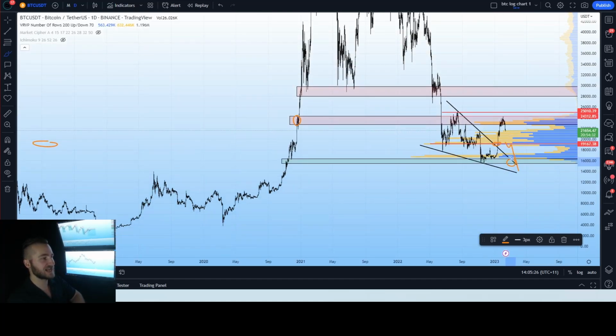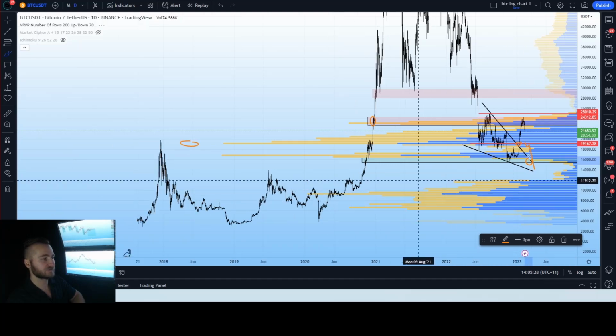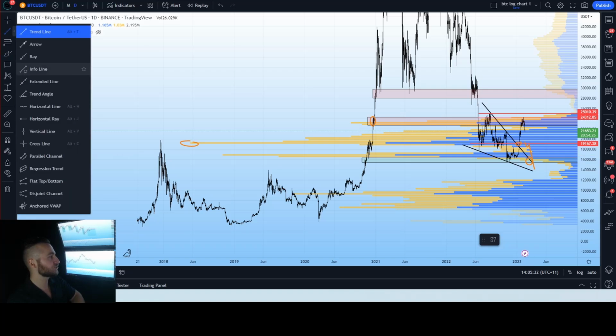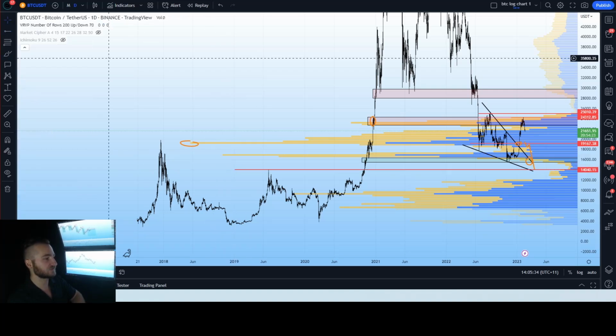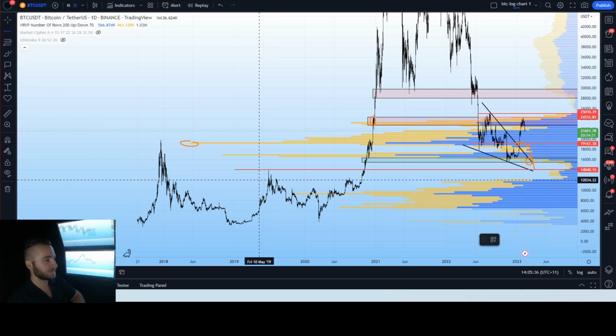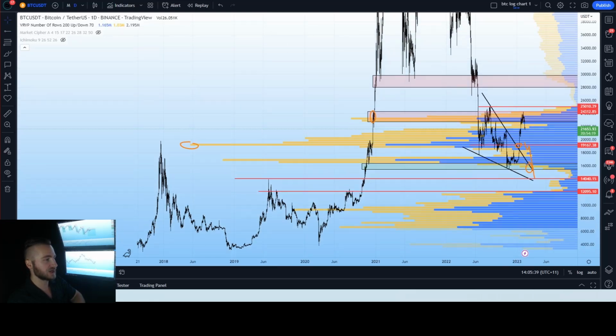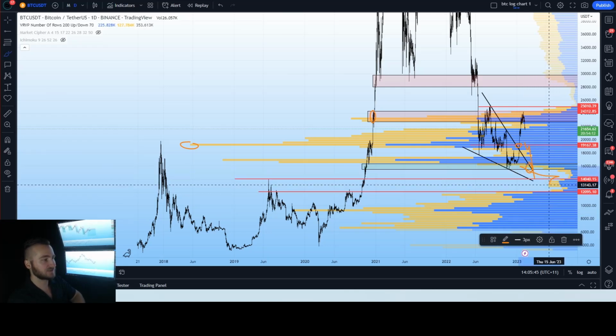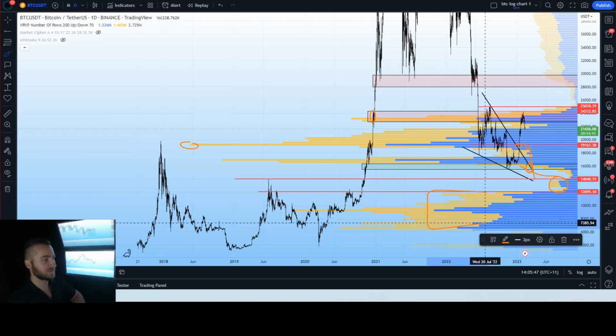Where will Bitcoin go if that happens, guys? We're looking at the same targets we were looking at before, anywhere between 13,900, guys, to, I think it was, 12,000. So we'll go ahead, 13,900 to 12,000, to see that huge jump over here on the VRPV. Again, this signifies decreasing historical volume, increasing historical volume, and a massive jump in historical volume.